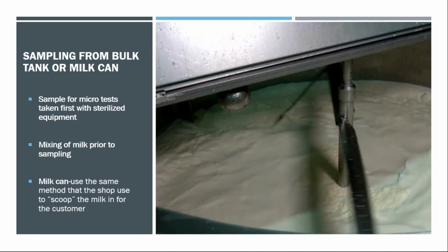When sampling from a bulk tank or milk can, samples for microbial analysis or microbial tests are always taken first using aseptic techniques with sterilized equipment. But for the DSA sample, only one sample is taken, so the micro tests are also done on that sample, and therefore the sample bottle provided is sterile. So only one sample is taken.